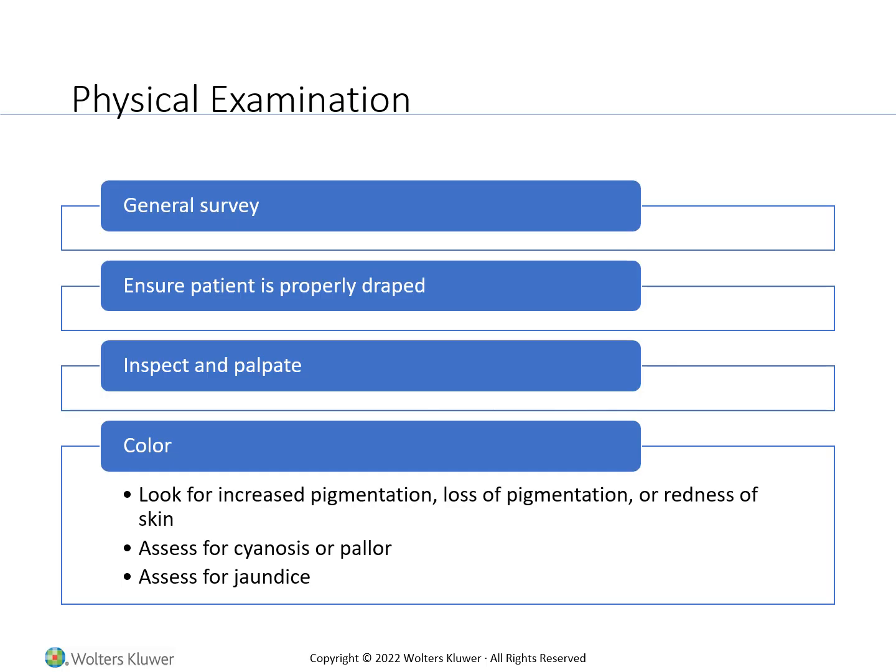So when we begin our physical exam of the skin, we will start with a general survey. You may start gathering information for your general survey when you enter the room and you're greeting your patient. You will then ensure that the patient is properly draped and start inspecting. Upon inspection, you will pay close attention to color or variations, including but not limited to increased or loss of pigmentation, erythema or redness, cyanosis, pallor, or jaundice.